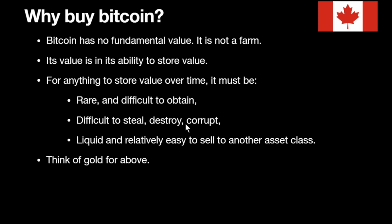It's kind of like a mint condition baseball card in a very tightly sealed plastic case. You don't get it wet or anything, and that can be maintained for a very long time. But gold's even easier than that. It's a very stable metal and maintains its properties indefinitely. So it's very good at this. It's also liquid and relatively easy to sell to another asset class.